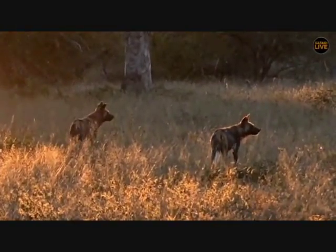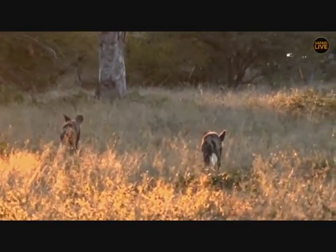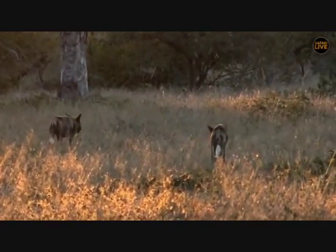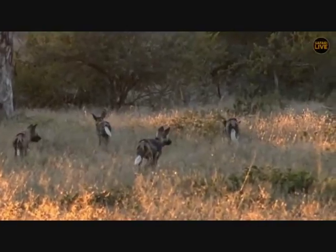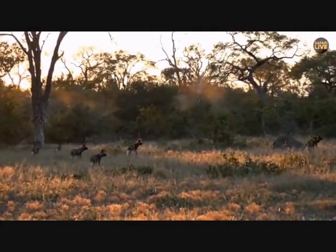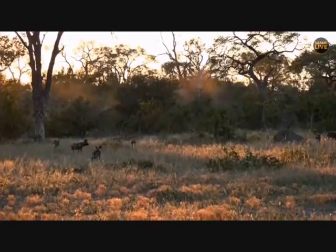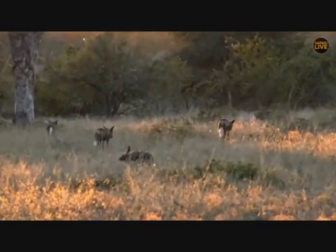Still going, and I think it's time now for them to start either planning or thinking of some early dinner or making plans to get some dinner. How lucky to have had them. One very characteristic feature of the wild dogs is the white tail. I have never seen a wild dog without a white tail. All of them will always have that, I would say, iconic white tail.